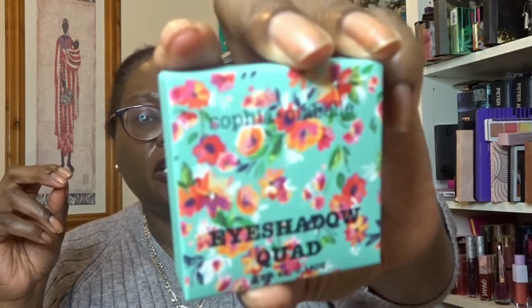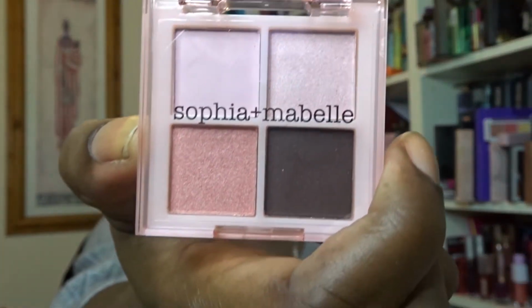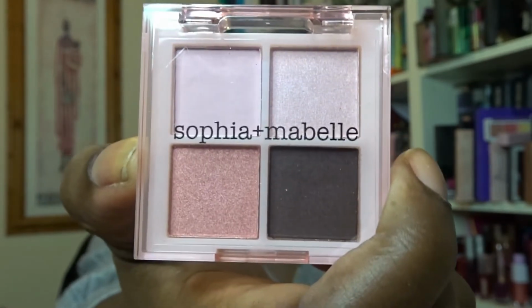This was from Sophia and Mabel, an eyeshadow quad. I do remember that. Did I use it? Can't remember. How do I open it? Oh yeah, I personally didn't like this. It was 3 shimmer shades and they didn't work on me at all. They looked actually quite ashy. So I'll put this in the giveaway box.